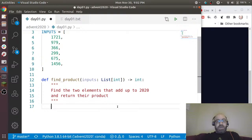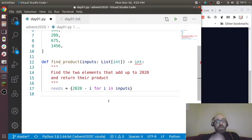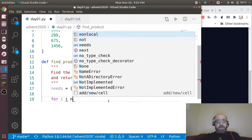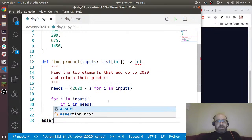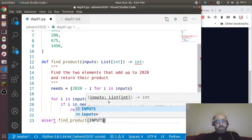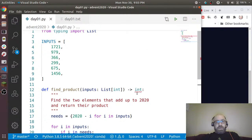Okay, and so what I want to do is I want to say what do I need? So needs equals 2020 minus i for i in inputs. And then what I can do is just do in linear time, for i in inputs, if i in needs, return i times 2020 minus i. And let's assert that find_product of these inputs is, and what did they say? 514579. So let's see if that works.